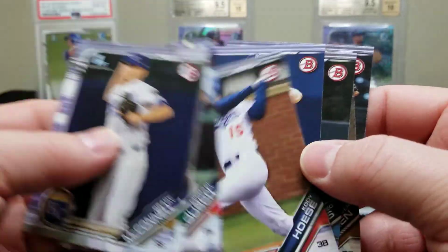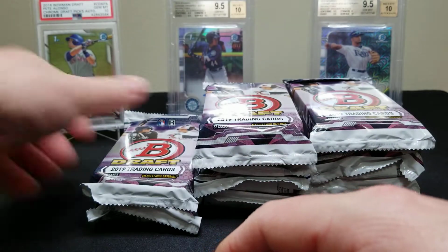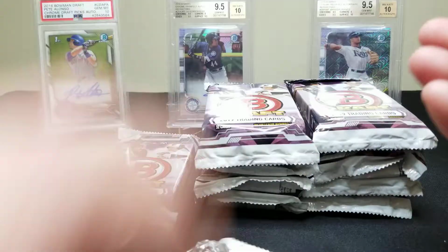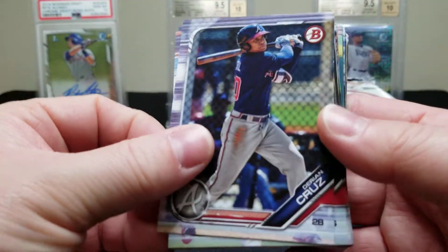Guys, I almost feel like just flying through the paper unless there's any kind of color or anything like that. Paper's not really what you're after in this product. You're after the chrome, the autos. Yeah, it's a lot of cards in there. It is a lot of cards, man.